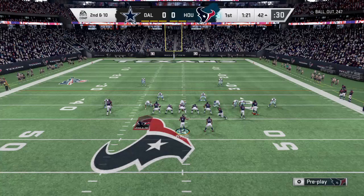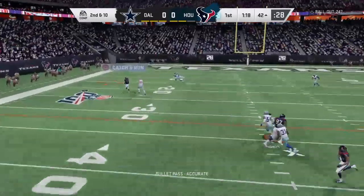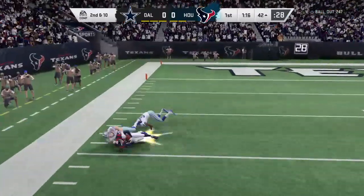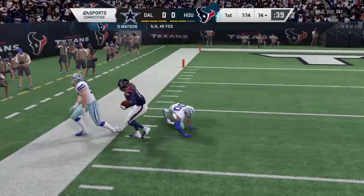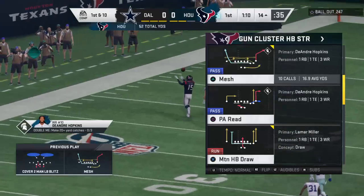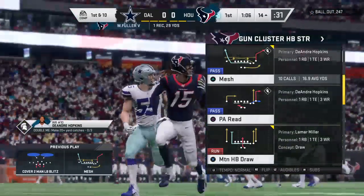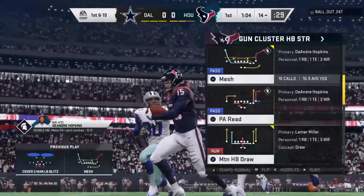Right there. 54. Right there. 54, Mike. All right. Throwing again is Watson. Looking left side, and he's got a man. It's Fuller. And all the way inside the 15 before they drop him. That one covers 29 yards. First down. First and 10 at the 14-yard line.